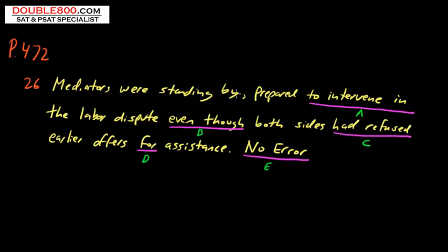Mediators were standing by, prepared to intervene in the labor dispute, even though both sides had refused earlier offers for assistance. We have to identify the error, find the mistake here, and I always recommend thinking about what the correct version should be to reinforce the error. So first we have prepared to intervene in.